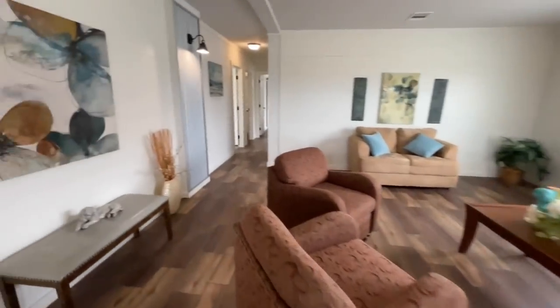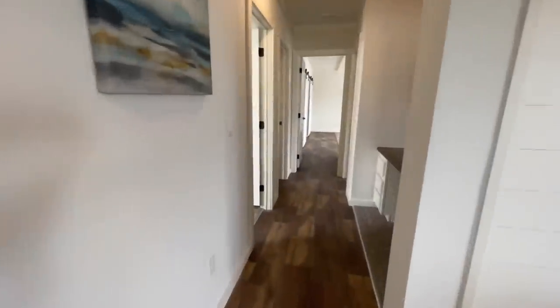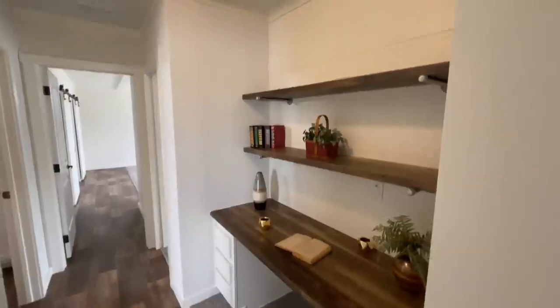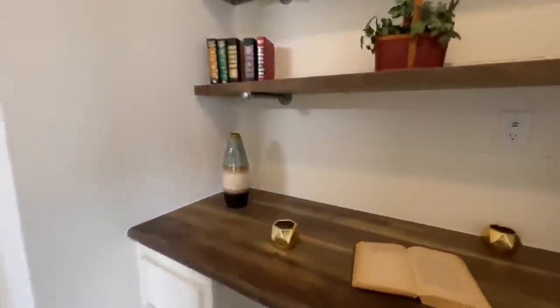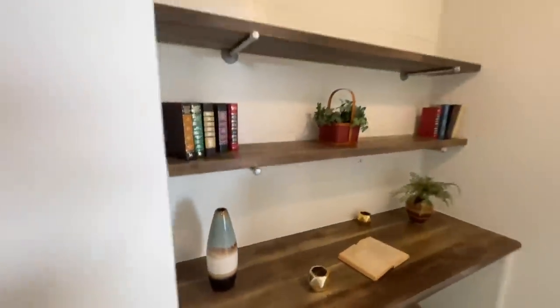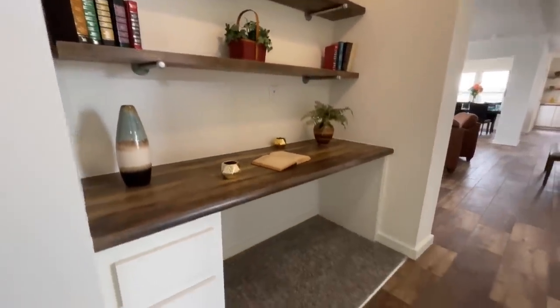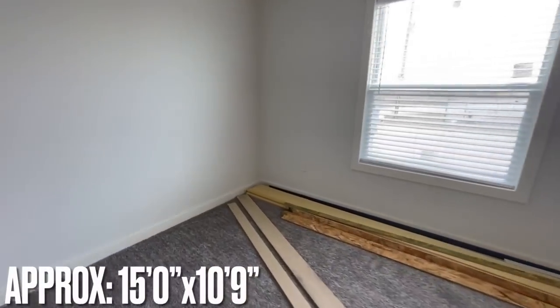Now, going back through the living room, down this hall, you start working towards all of the secondary bedrooms as well as the master bedroom. It's all down this hallway. But before you get there, you've got this nice little media center so you can sit here and kids can do their homework. And then just off of that, you come to the first of the two secondary bedrooms.